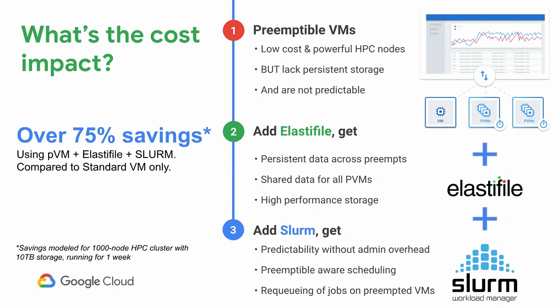Michelle? Yeah, thank you. You're welcome. Thank you, guys. Now we all know how to utilize the cost savings of the beauty of preemptible machines, as well as getting our job done in a timely fashion.